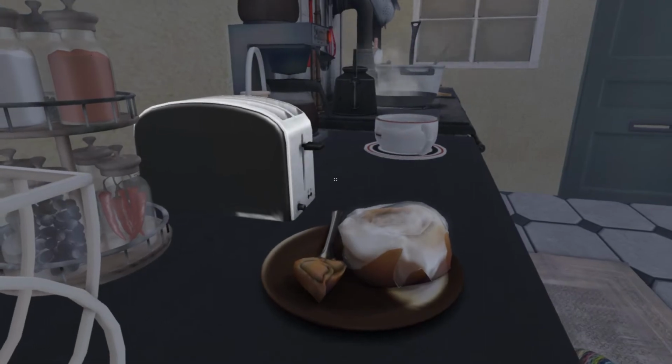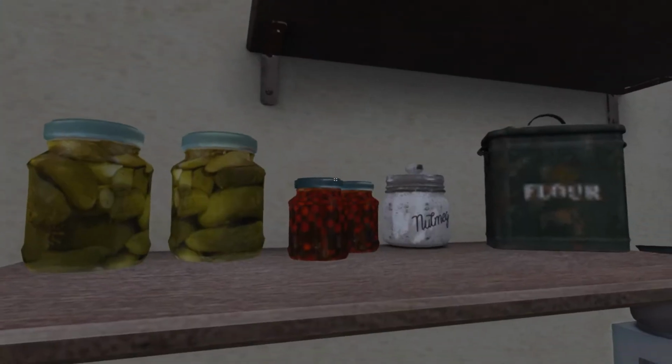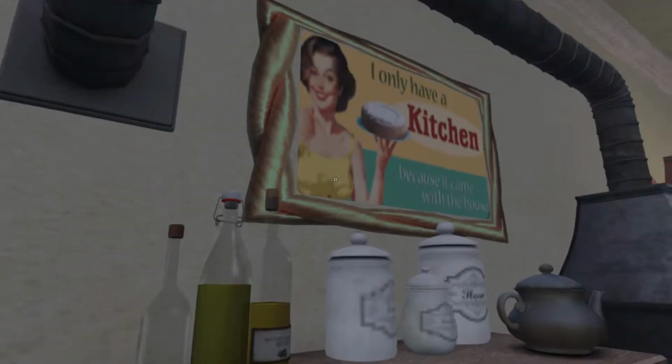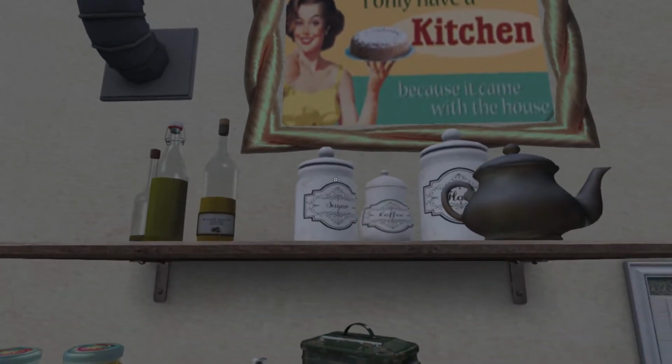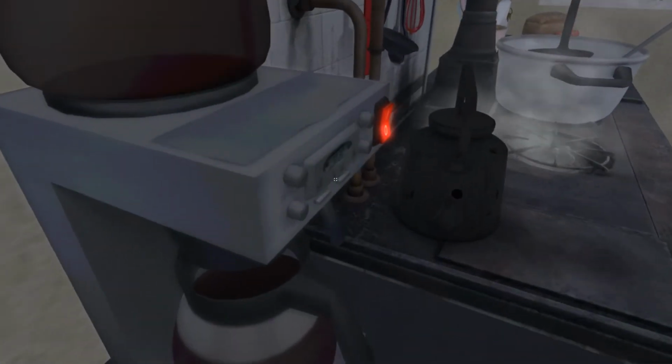Oh, a nice cinnamon bun. They really did some detailing with this kitchen, because you basically can find everything that you could possibly need for a kitchen in here. Usually stuff isn't that detailed here, so that's nice.